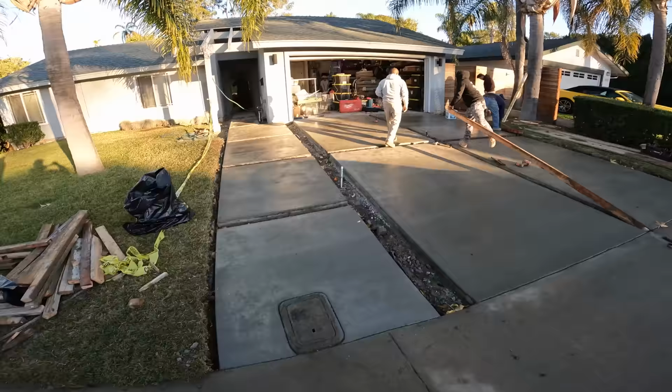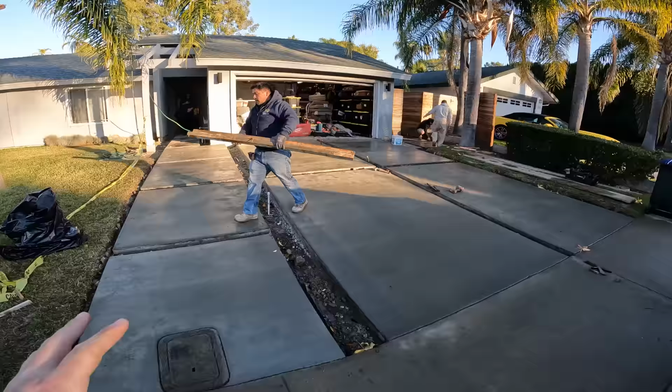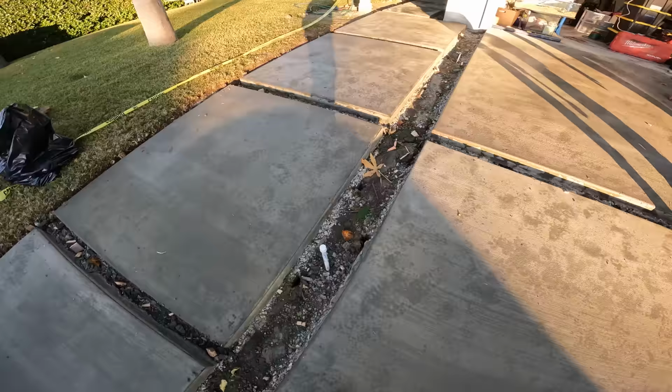All right, so here we are, the day after the pour. Actually, one extra day after the pour. We wanted to wait one more day just because we wanted to make sure as all the guys are walking over and we're putting rocks in between, we really don't damage the surface of the concrete. We're going to be putting black rock all throughout these little gaps. Check it out. This is the rock we're going to be using.